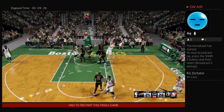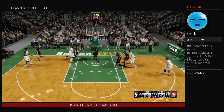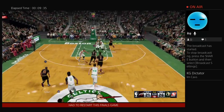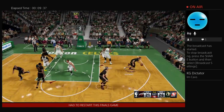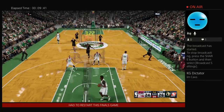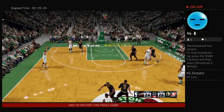Rozier, he's checked in for Boston. Shorty, he's checked in for the Cavaliers. Brown. It's rebounded by Cleveland. Oh, and here we go. Irving's got it, the fast break chance. Takes the 3. Count it, and the Celtic lead has been cut down to 2 on the bucket from Dunleavy. Dunleavy's got his first 3 points of the game.